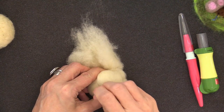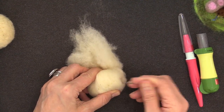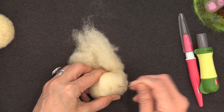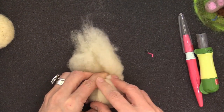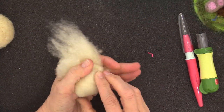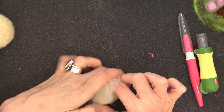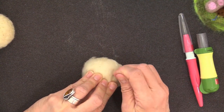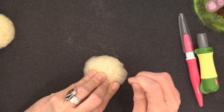So you can start needle felting it before you let go and before you get to the end, just to kind of tack it in place and hold things down. So just a little bit, and then squish all of that off. So wrap all that loose end around and needle felt it down. Now this is great for a first time needle felting project, absolutely.